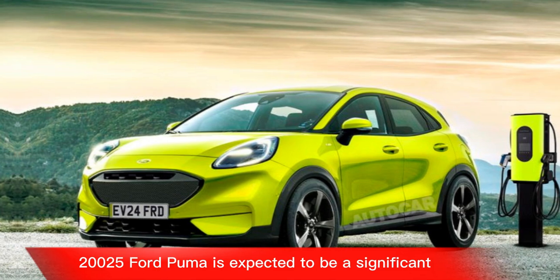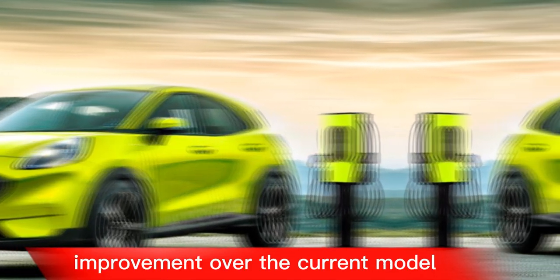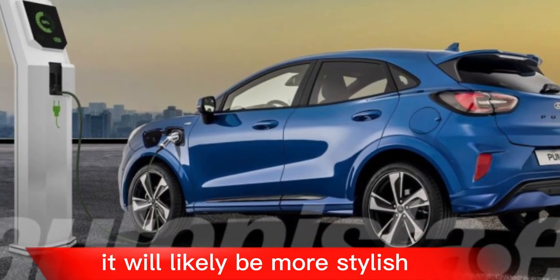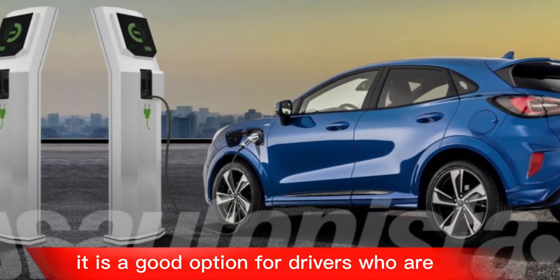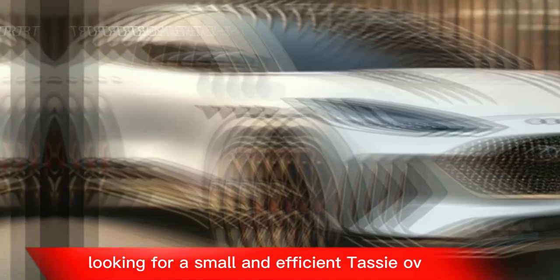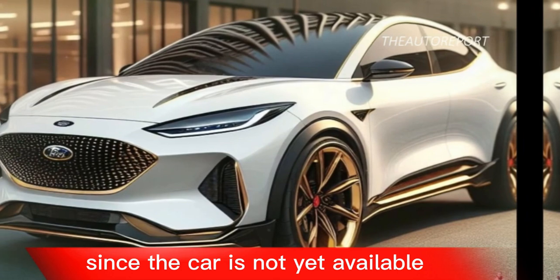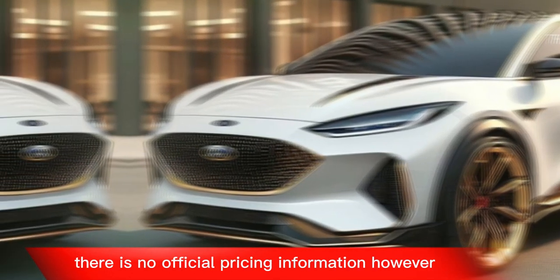Overall, the 2025 Ford Puma is expected to be a significant improvement over the current model. It will likely be more stylish, more comfortable, and more fuel efficient. It is a good option for drivers who are looking for a small and efficient SUV that is still fun to drive.